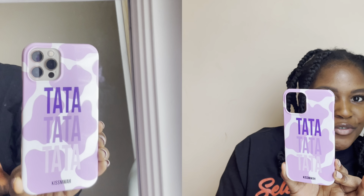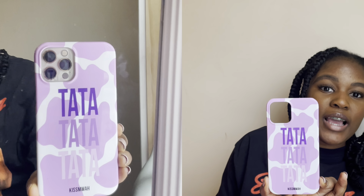This is another custom one. It's just a cow print hardcover. The other one's rubber. This one's a hardcover, cow print in purple, and it says ta-ta-ta. This is just straight to the point, simple, but it's cute, and it's fashionable. So I'll give this an 8 because it's actually cute.